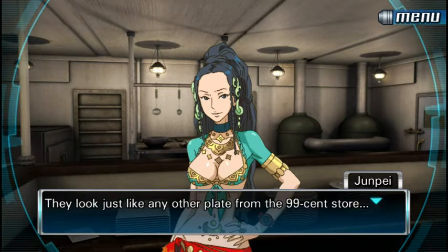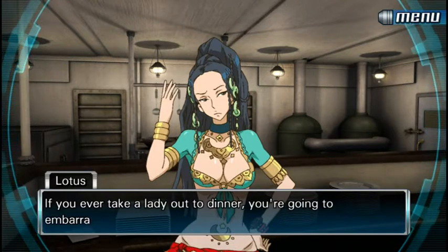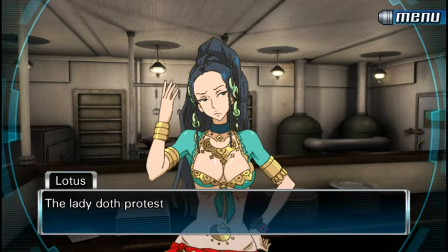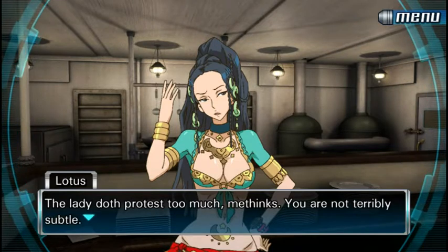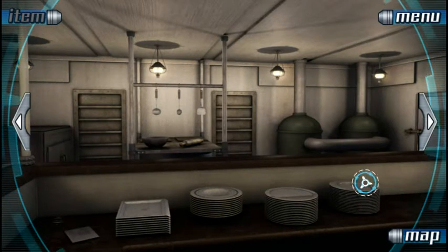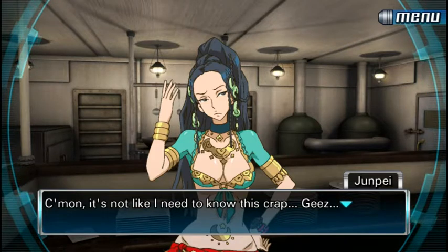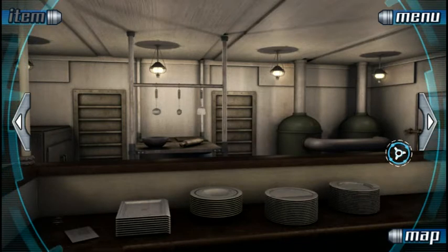Seafood. It just looks like any other plate for 99 cents. Yeah, take this and bash yourself. I feel sorry for June. Why the hell are you bringing up June? The lady doth protest too much, methinks. Call him a lady? You're not terribly subtle. Nor you, lady. Bunch of wavy ridges. Serving meat. That's not like he needs to know all the factory. Yeah, I guess. Uncultured swine.